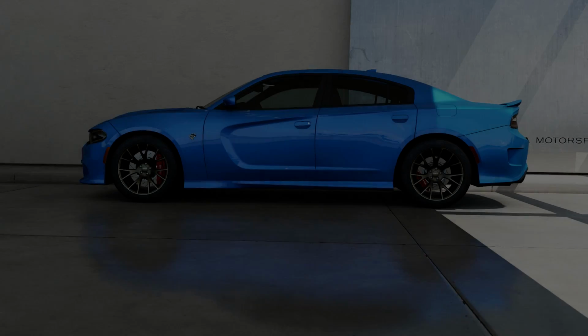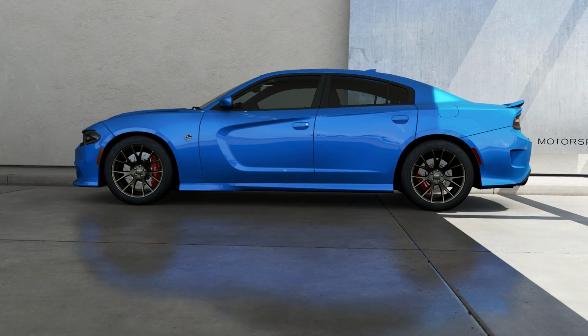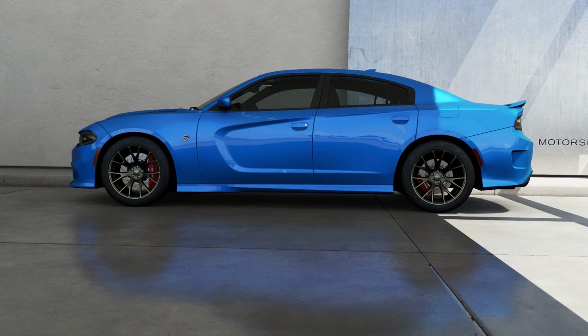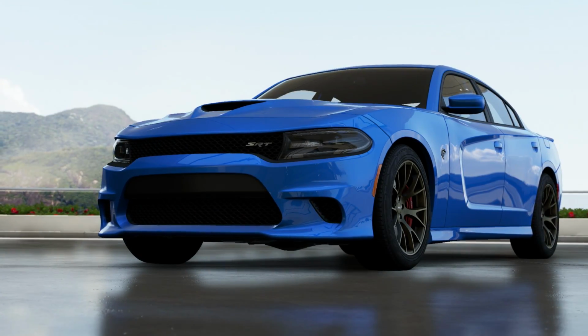Now, I am a rather large fan of the super saloons. I like them because of the craziness. I've always liked cars like the Clio V6, for example. Absolutely bonkers vehicle, and super saloons are kind of my sort of crazy.